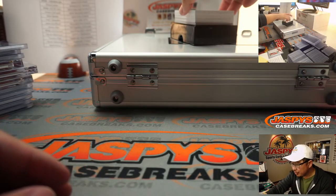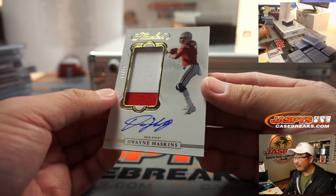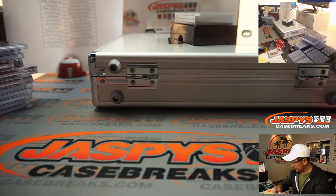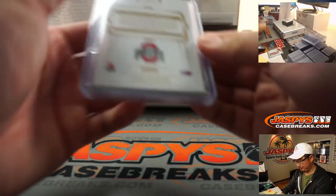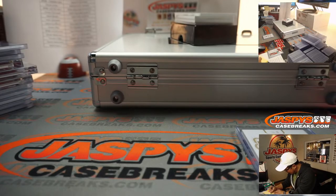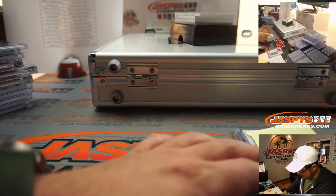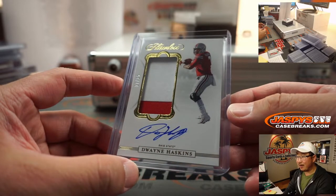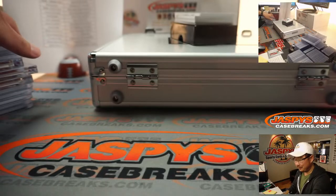Pretty solid, though. 2-color jersey and autograph, Dwayne Haskins, 17 out of 25. And that'll go to Washington, the Washington football team. Mark Mazur with that. I think he might get traded, maybe? He might find some new life somewhere. Someone wants to let this guy marinate behind a quarterback. Someone wants to coach him up.